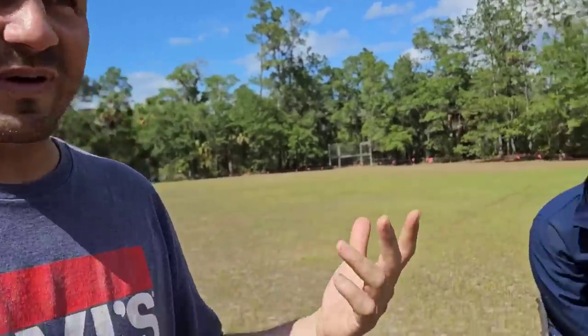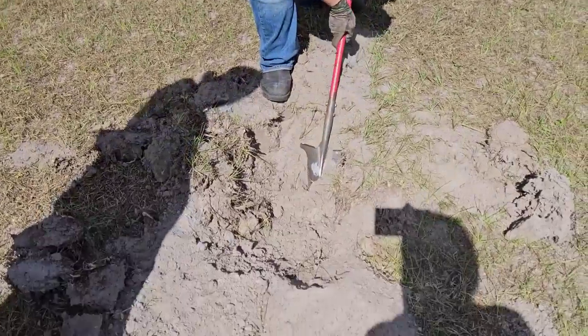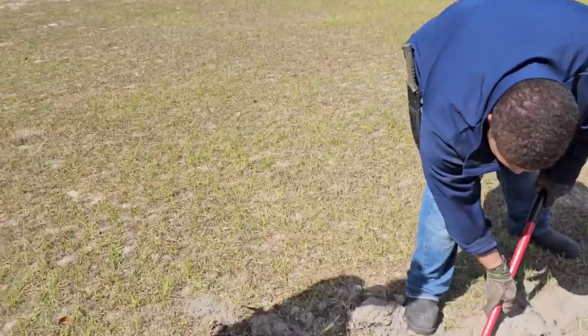We're very close to the Gulf, which means the pirates could have come into the Cedar Key area. The Spanish could have come in, I mean, they might have marched right down Route 24 and buried their reals right here in this chest. If it is indeed a chest.